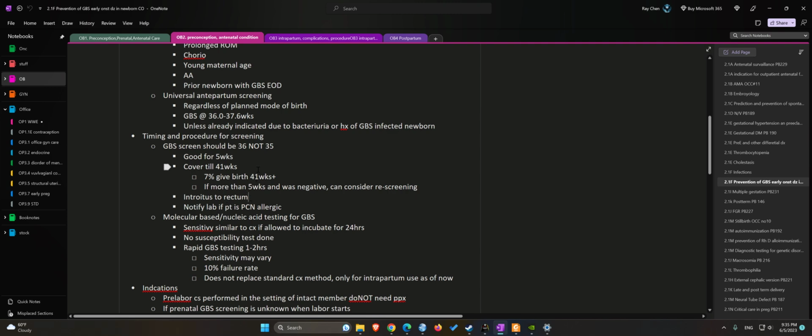The swab should be done from the introitus to the rectum. Notify the lab if the patient has penicillin allergy.